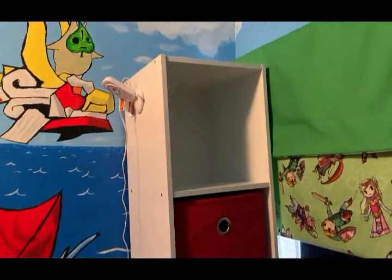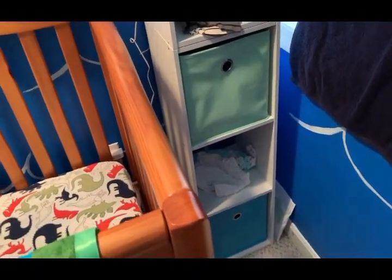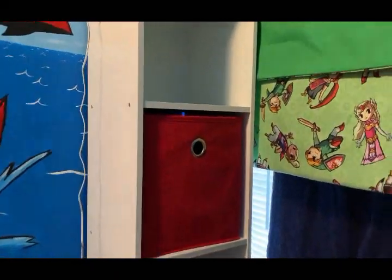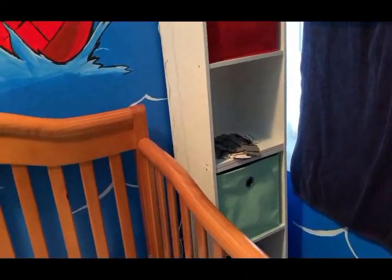And then we just used one of these cube things from, I don't remember if it was from Target or Walmart. Probably Target. We go there more often. It doesn't have a ton of clothes in it right now. We keep most of her clothes downstairs while she's still spitting up as often as she is. And then when she gets a little older, we'll transition to storing them up here.